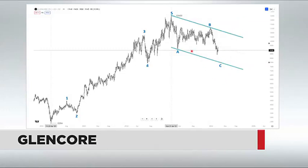And I think when you look at it from this technical perspective, this correction hasn't been deep, it hasn't been aggressive, so it's been pretty resilient, as you would expect from a commodity counter. I mean, we've seen all the other ones.